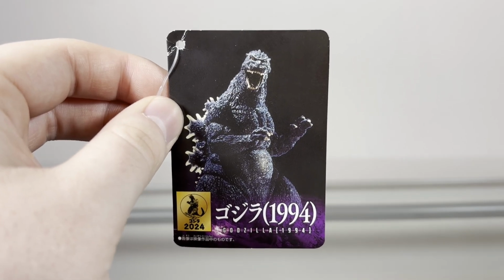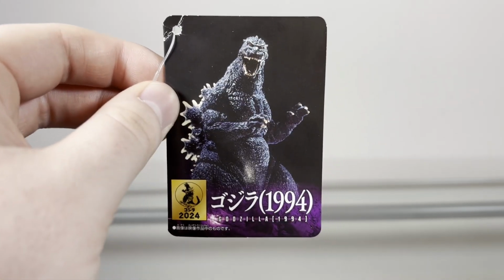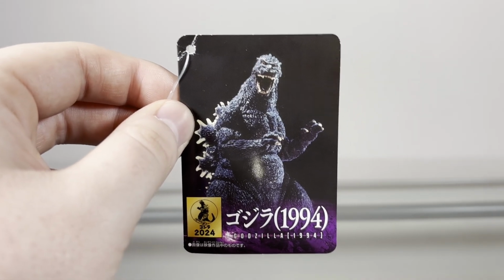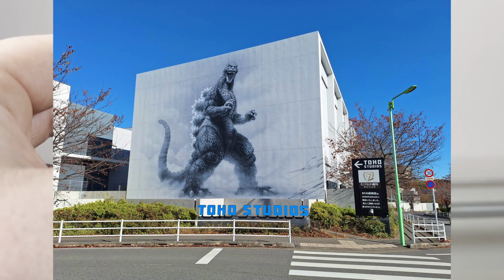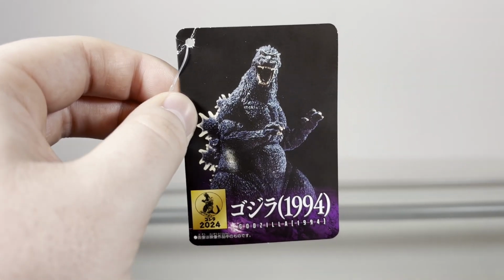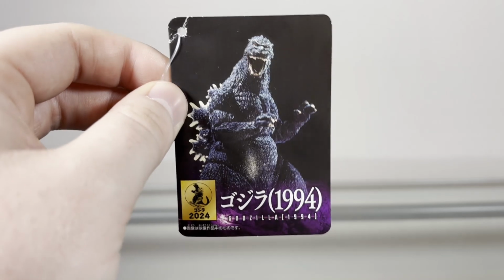Like usual, before we take a look at the figure itself, I want to take a quick look at the tag here. So for the front, we have a nice render of Godzilla from Godzilla vs. Space Godzilla. And I forget which building exactly, but this render of Godzilla is actually used for, I believe, Toho Studios. One of the buildings has a giant mural of this render, and I think that's really cool. Again, it might not be Toho Studios. I'll put up a picture of where it actually is in editing, but yeah, I do think that's really cool that they use this render.